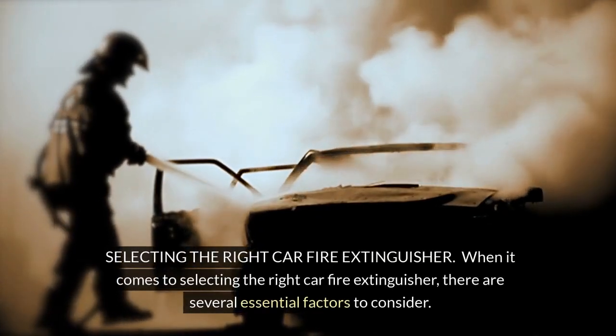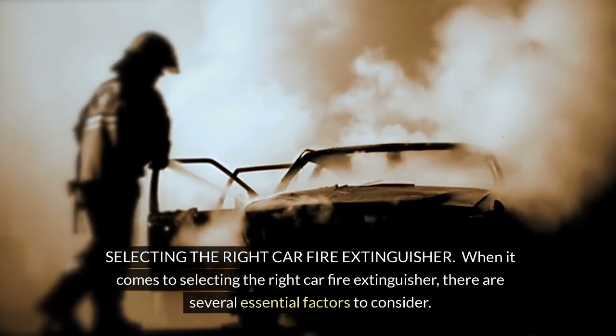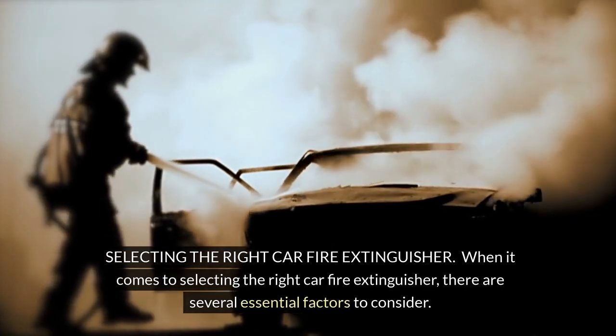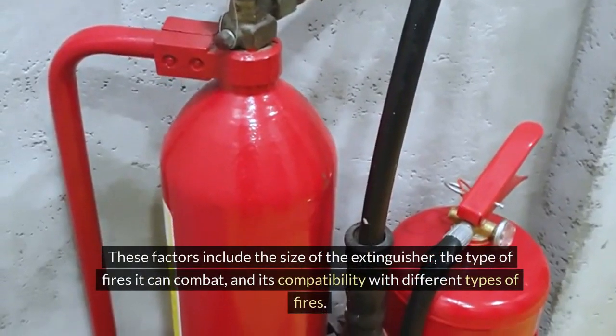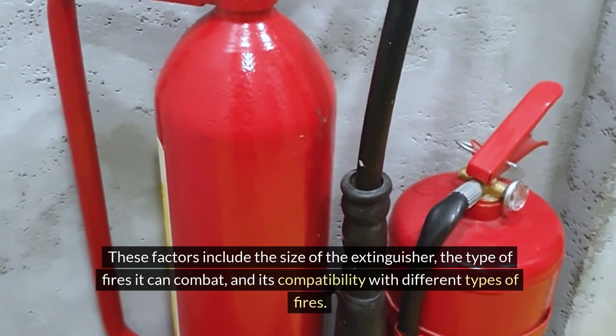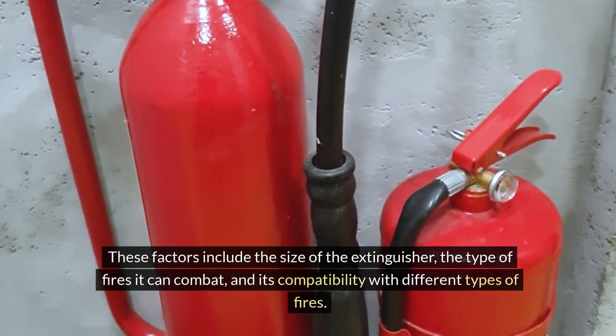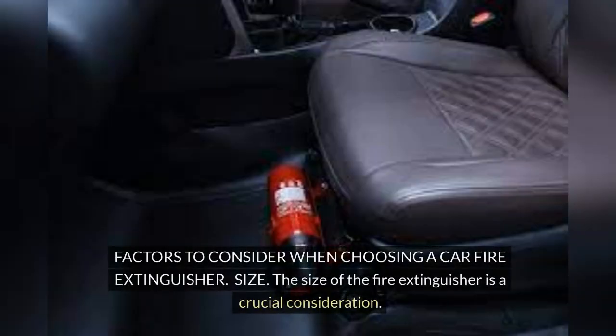Selecting the right car fire extinguisher. When it comes to selecting the right car fire extinguisher, there are several essential factors to consider. These factors include the size of the extinguisher, the type of fires it can combat, and its compatibility with different types of fires. Factors to consider when choosing a car fire extinguisher.